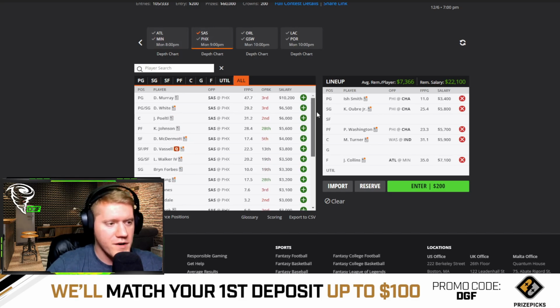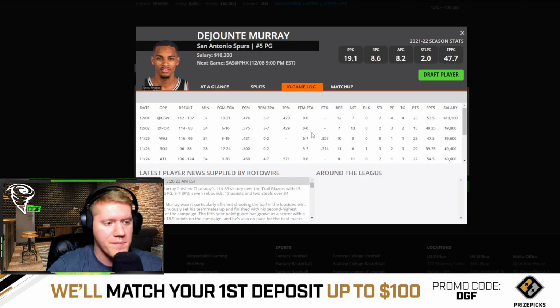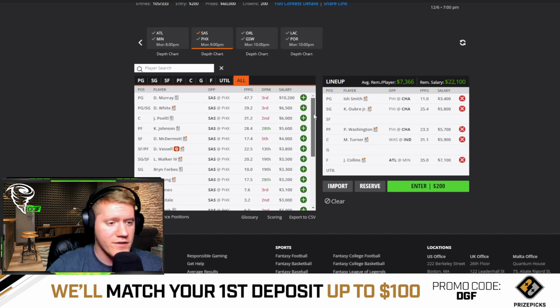But yeah, switching over to the Spurs, no interest here. DeJounte Murray at 10.2K has been getting a price bump all the way throughout the season so far. I do like his minute upside, however, at 2.2K. I just don't really like the sheer upside there with that price tag.